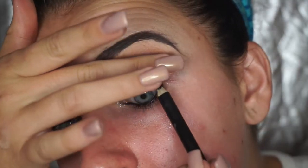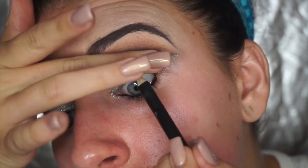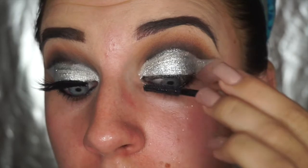I'm just taking a black eye pencil, putting that on my waterline and my tight line. I really don't know what this pencil is from. It's just a regular black eye pencil. And then after that, I'm going to be going in with these insane lashes.